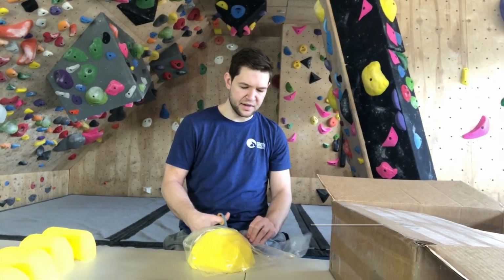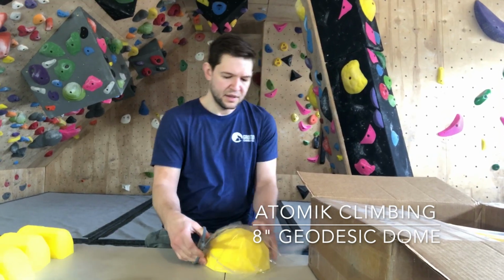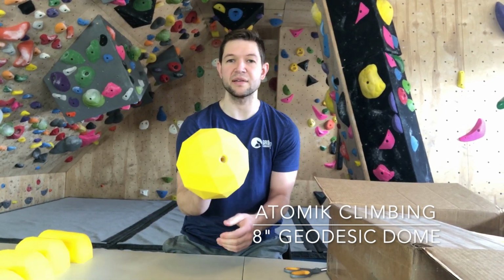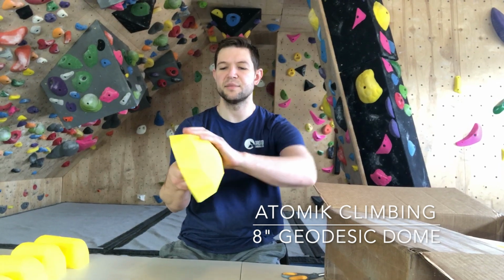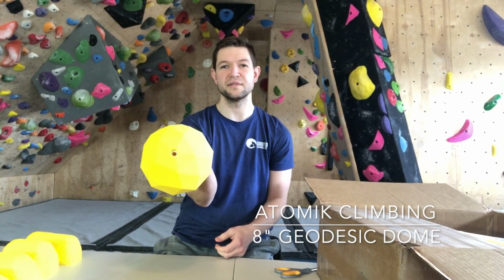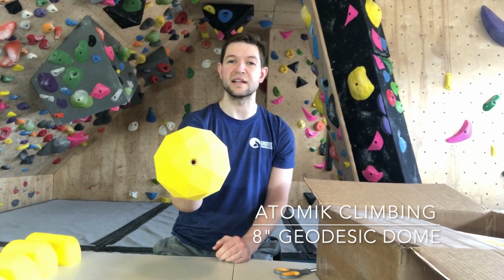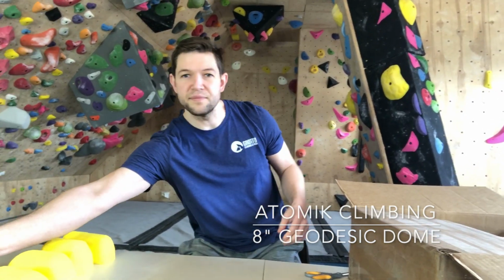All right, we have another Geodesic Dome. I think this one is slightly smaller than, no, it might be bigger. This one might be bigger than the last one I showed you guys. Very solid, totally symmetrical all the way around. So if you have it like that, same hold, this, same hold, this, same hold. So that's cool. Again, I think it's really nice aesthetically, and it's gonna match really well with the rest of that series. So that's cool. Let's see what else.